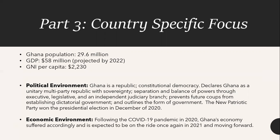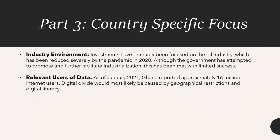In terms of economic environment, following the COVID-19 pandemic, which is affecting all countries everywhere, Ghana's economy has suffered accordingly, but it is expected to be on the rise once again in 2021 and moving forward. Other points of note on the country, with the industry environment, investments have primarily been focused on the oil industry, which was of course severely impacted by the pandemic. Although the government has attempted to promote and further facilitate industrialization, this has been met with limited success. So, back to the point that I was making earlier, a lot of the money is just not there. And of course, this affects the citizens of Ghana.